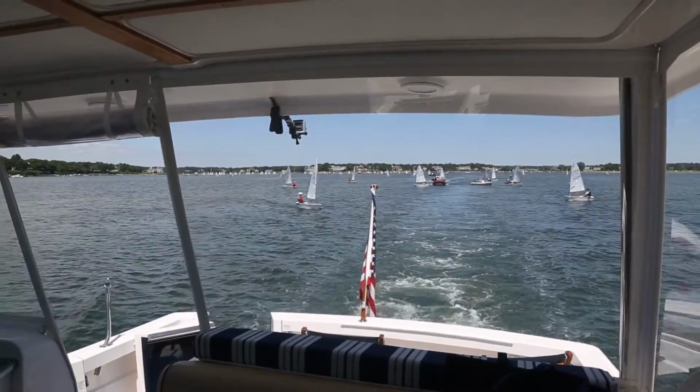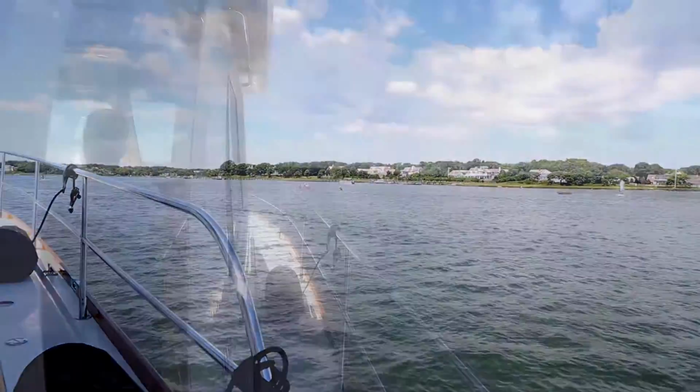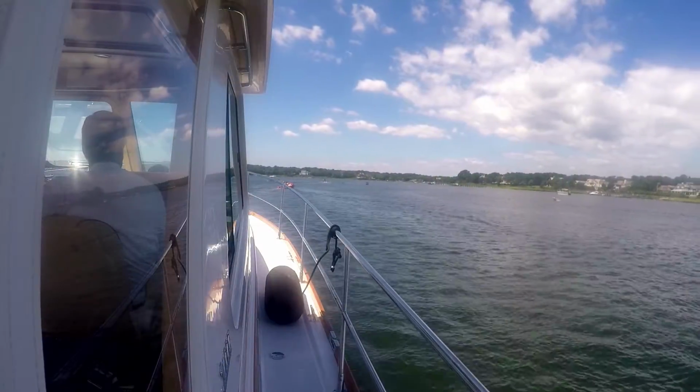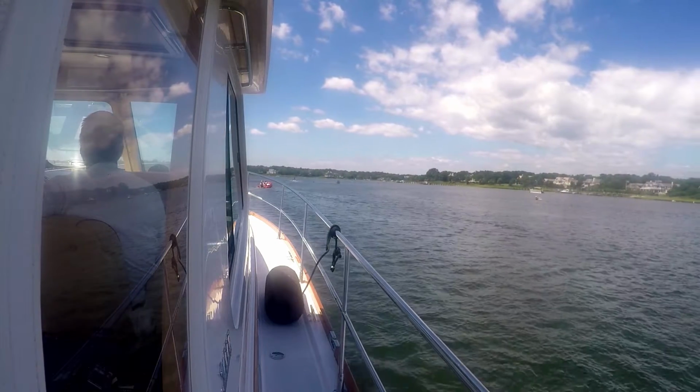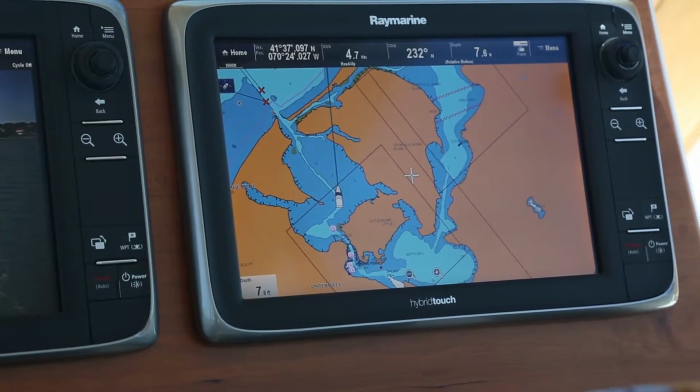So all of this is West Bay. It's pretty big, a lot of sandy shoreline with West Bay. Beautiful views. We're headed west right now, and then we'll take a sharp turn to the south where we will see the first entrance to Nantucket Sound.